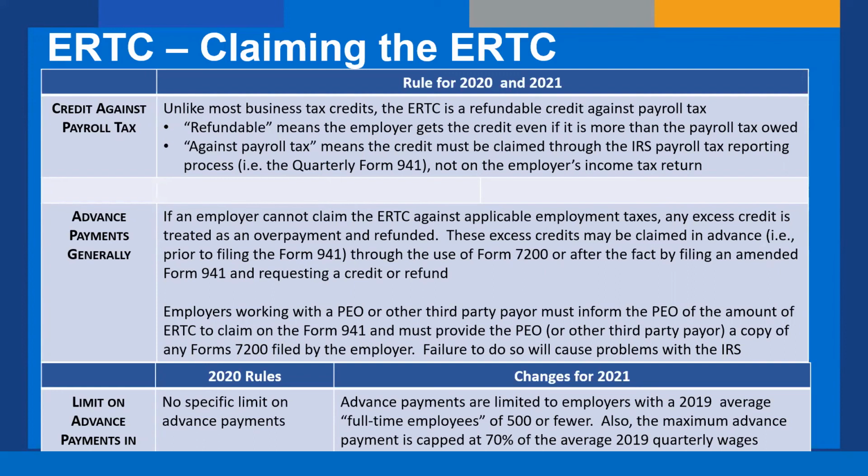In addition, the CAA placed limits on the advance payment of excess credits claimed on the Form 7200. So starting in 2021, those advance payments will only be available to employers with 500 or fewer employees and will be capped at 70% of the average 2019 quarterly wages of those employers.